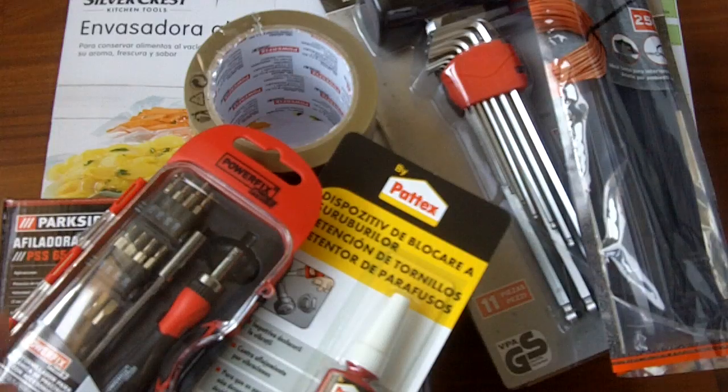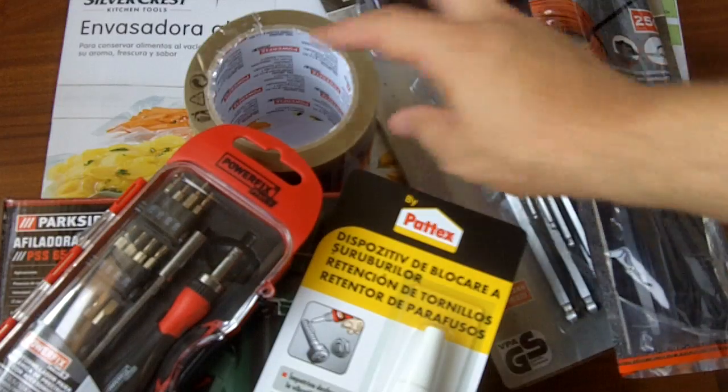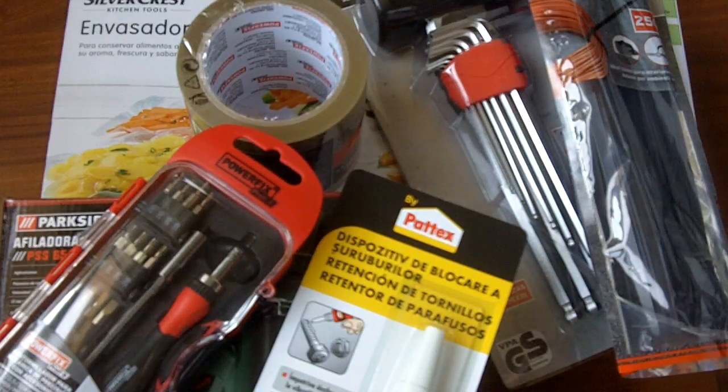But the nice thing is that they have all these tools and supplies, some glues and screwdrivers and stuff like that, and it's very affordable. It's very cheap, maybe a couple of bucks. I don't remember how much I spent, but I know it's on the low, made in China stuff level, right? That kind of price range.